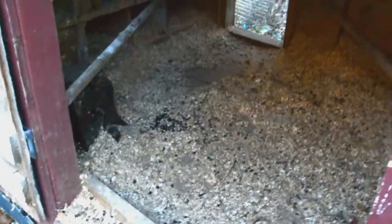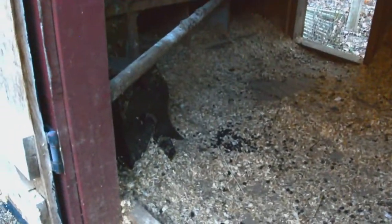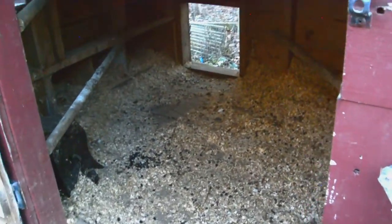So what I'm gonna do is we're gonna clean out this area as well, and then if the goats have a really cold night, we can stack hay up along the walls and make it like a really, really cozy nest for them in there.